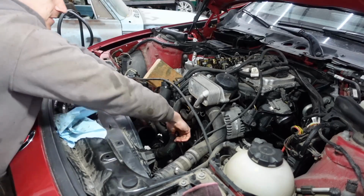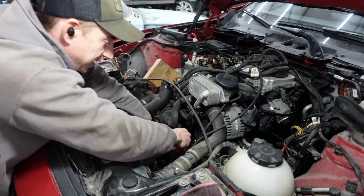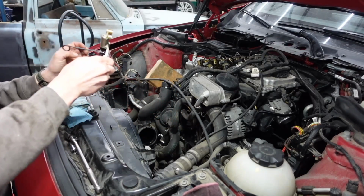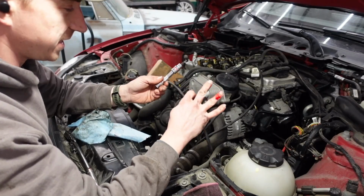Ow. I wasn't expecting it to break loose. We got a bloody hand. We got freaking blood everywhere.